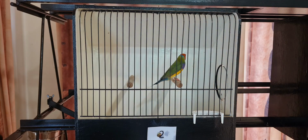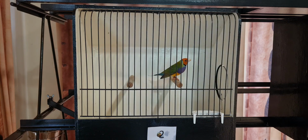Right, so bird number 2. This bird, you'll notice straight away, he's very elongated. So he's taken after his father, unfortunately. But size-wise, both him and the previous bird are very good sized birds. When compared to your pet shop size, these guys are way closer to what we're looking for, which is between 120 and 140 millimeters.